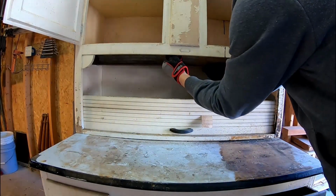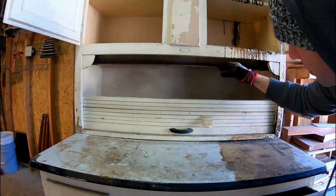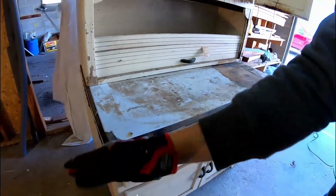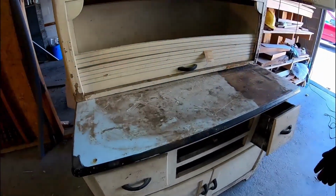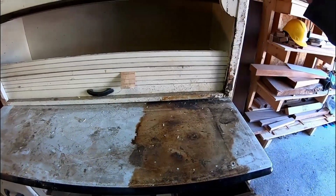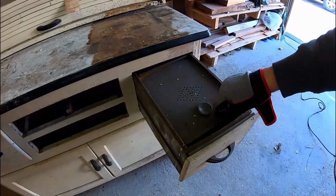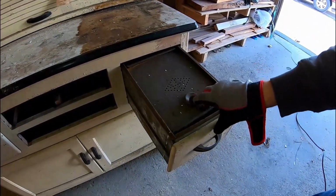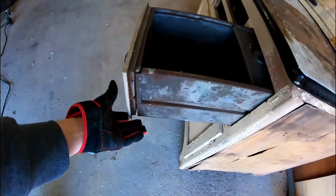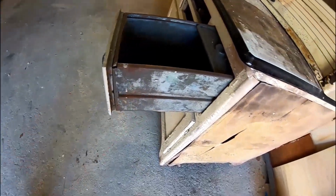I don't know if I can get it to come out. It looks like there's like a cloth strip that's glued on the back. The top is an enamel top that will probably just clean up. It's gonna take some doing. I think that's that stain that just ran down over everything. The drawers have, I don't know if you call that a bread box or what the purpose of that was, but they also need some loving right here. I think that maybe we can put that back together.